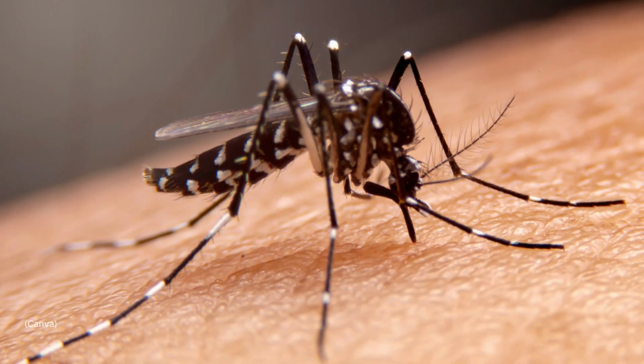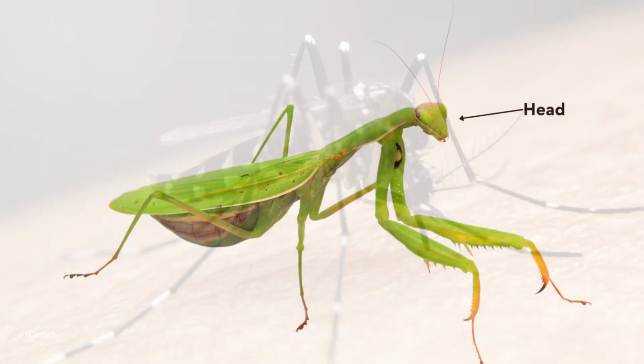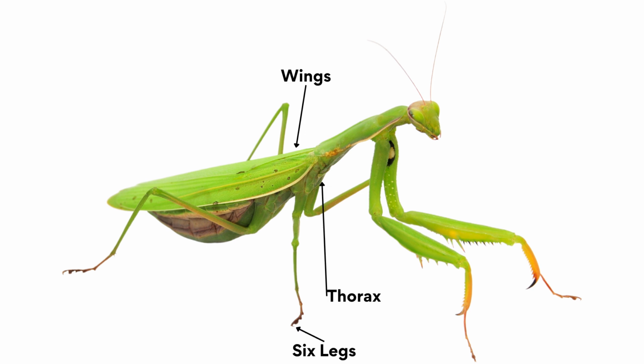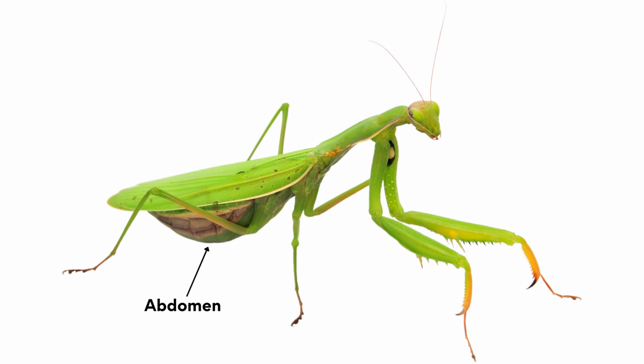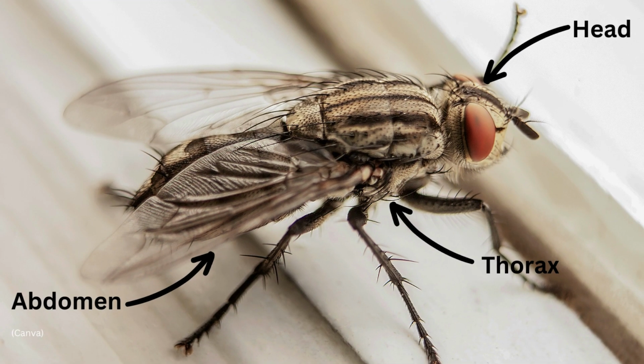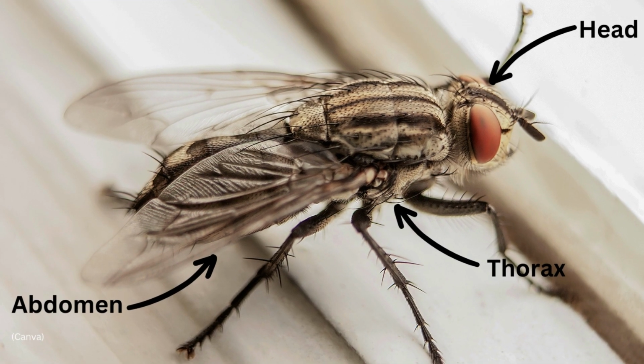Insects are characterized by the following. They have a head that contains the eyes, antenna, and mouth parts, a thorax to which the legs and wings attach, and an abdomen that contains the organs and usually has no appendages or limbs except at the tip, where egg-laying tubes, claspers, or other appendages are found.